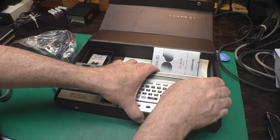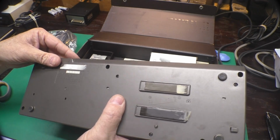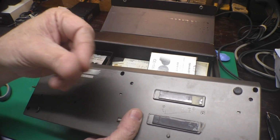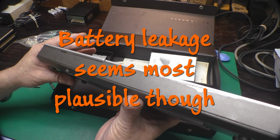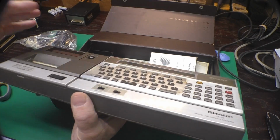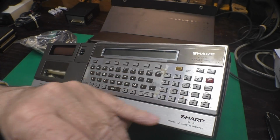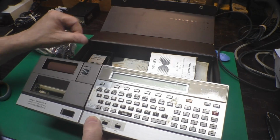And we'll take this thing out of here. Okay. This is also a little sticky. I'm not sure what that's about. It doesn't smell like battery juice. Oh yeah, look. That's like gummy sticky. It's a little bit on the screen there too. It's kind of weird. I don't know what that is.